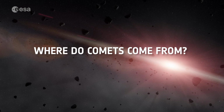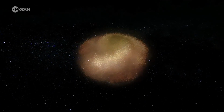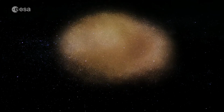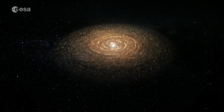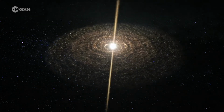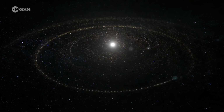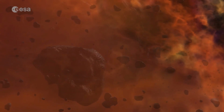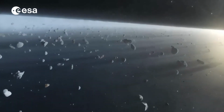Where do comets come from? About 4 billion years ago, our solar system didn't exist. None of the planets in it had formed. There was just a giant nebula around the sun that was made up of ice and dust. And the planets then started to slowly form and started to collect the nebula around them. But small rocky beginnings of comets also formed, and they very, very slowly collided together.